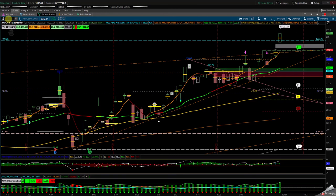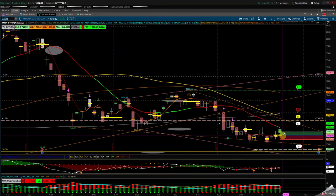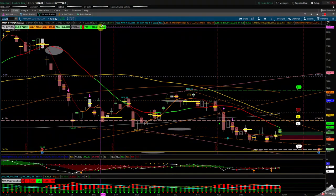So that's Apple. Now Amazon. Amazon didn't do much. We know that it is bullish. It has to be above the 225 area in order to stay bullish. If it falls below the 1715 area, be careful of Amazon.